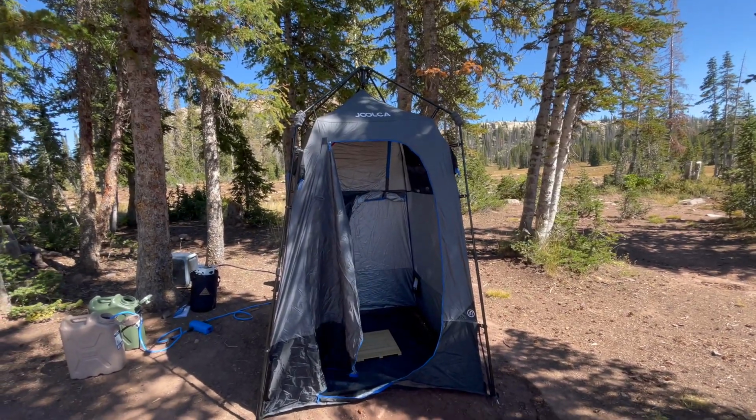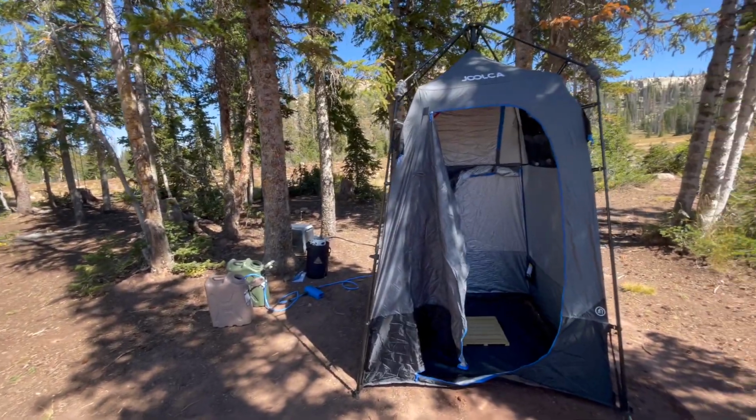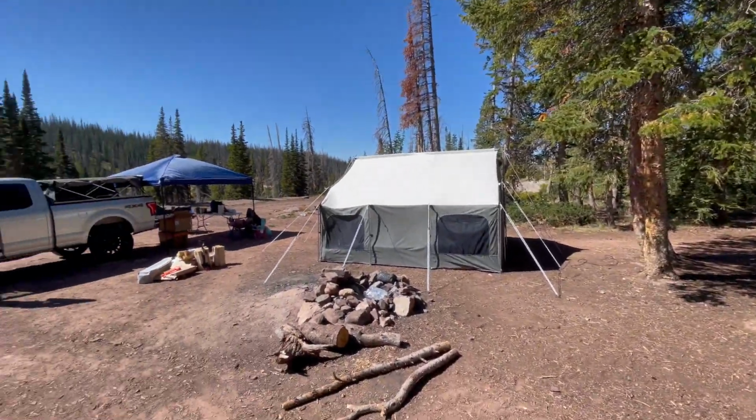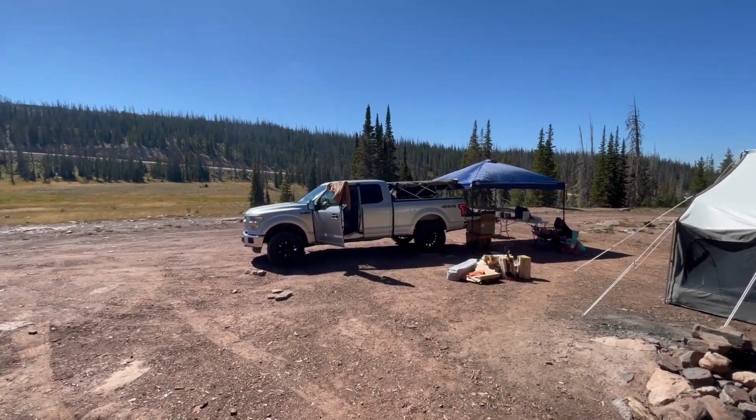All in all, I think I'm in like 560 bucks for this whole setup. So yeah, I need to get everything else set up. So don't mind the mess. We're gonna get it worked out here.